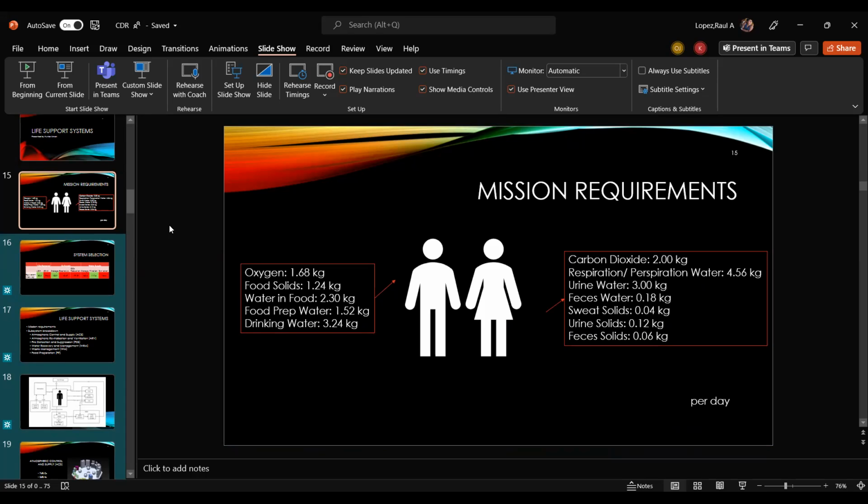So how did y'all arrive at that 1.68 kilograms of oxygen per day? This was based off of a figure found in a research paper on life support mission analysis, and it was the input for two crewed missions, I believe. Or two people in a crewed mission per day. Got it. All right, so let's keep going.